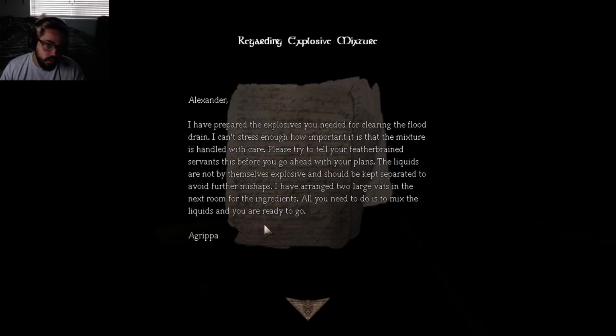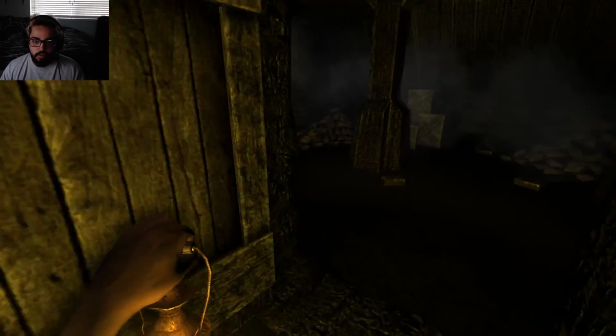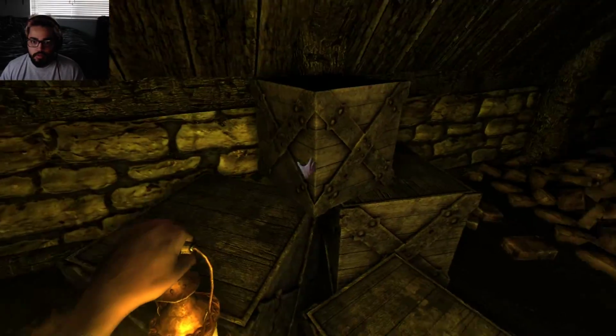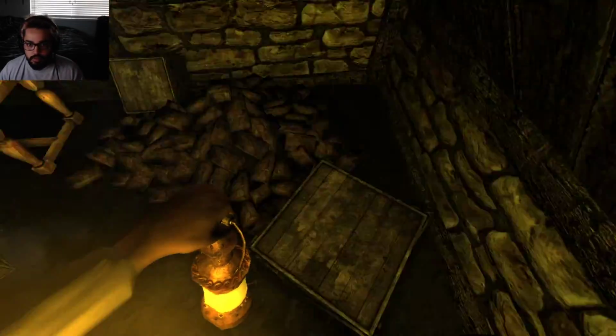Okay, so in the other room, they're already mixed. I just have to mix it. They're already arranged, I just gotta mix them, yeah. Okay, nothing else behind these. Can't move these, okay. No, okay.